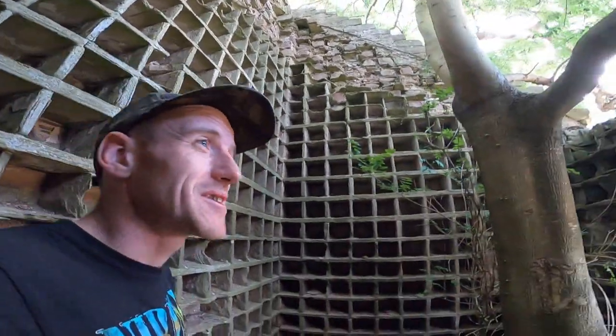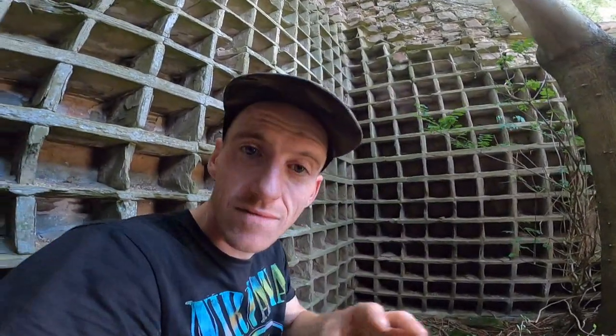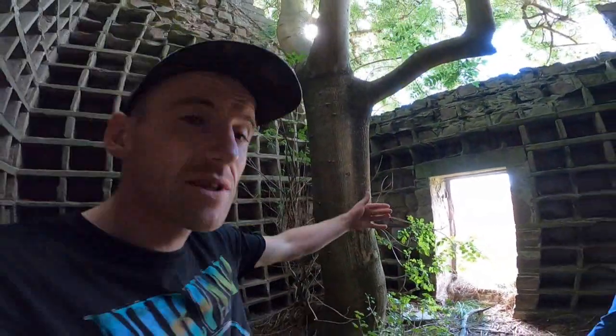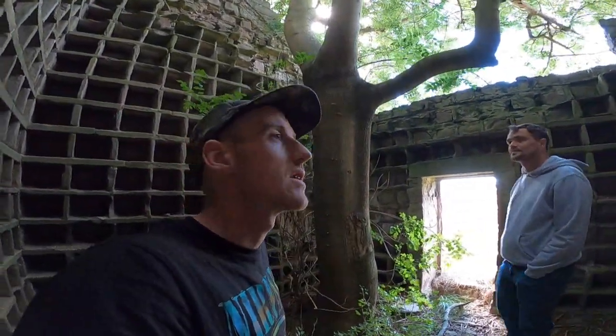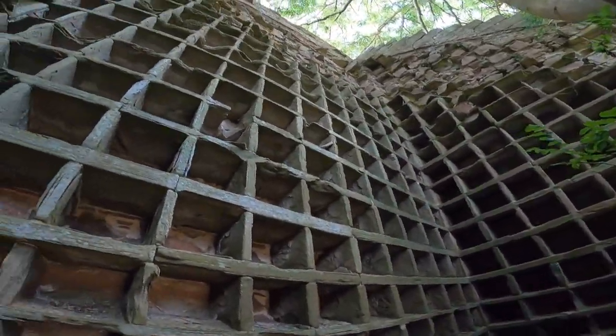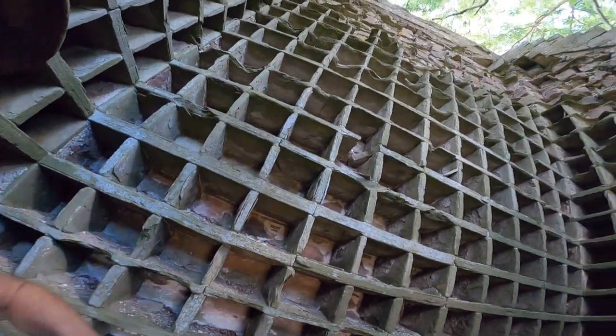Hey, what an atmosphere a place like this has, eh? A little bit of abandoned history, just hidden and forgotten. And most times of the year, you wouldn't be able to access it because it's in the middle of the field with no road to it. Do you think they had ladders or do you think they just climbed up? I'm not sure what they would have had. They might have had wooden ladders or whatever within.